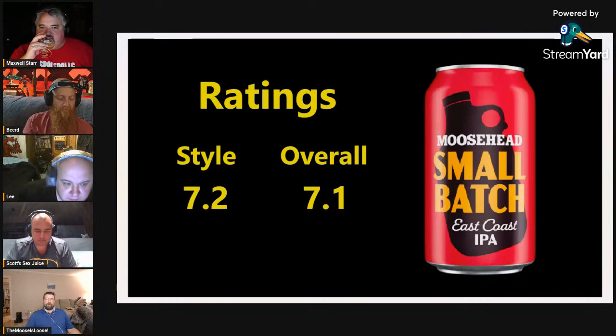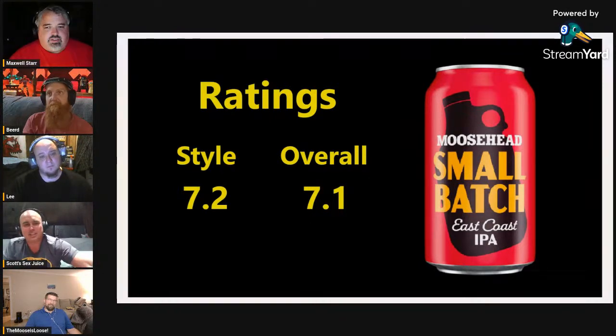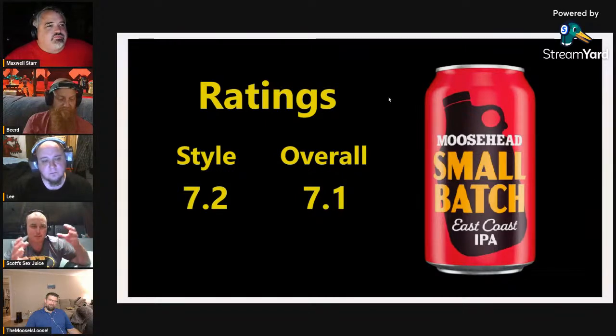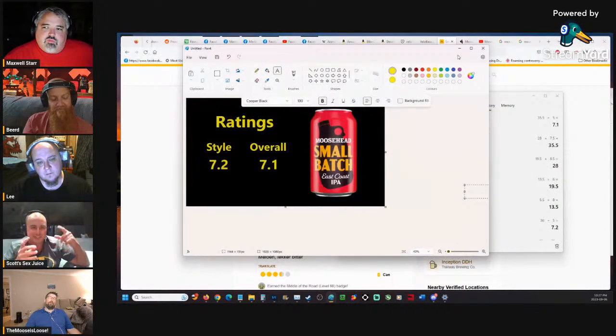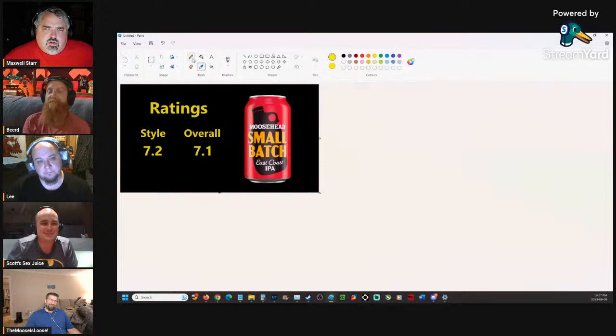Are you calling this the Fisher Price of East Coast IPAs? Yeah, I kind of mean, yes. It's basically like when you got Lego, and Carrie will know which one I'm talking about. You've got the bigger version of Lego for the little kids. Duplos. Yeah, Duplos. That's what they are. Yeah, this is the Duplos of IPA. I'm the one with a 3-year-old.